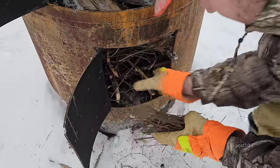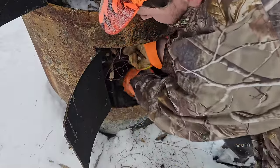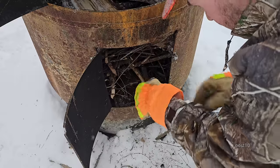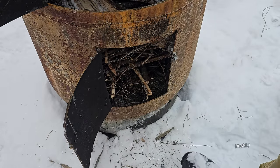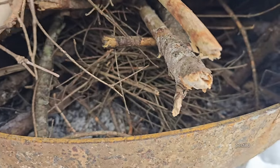So we go ahead and jam that underneath there. And if everything's dry enough, that should light it on up. Alright, let's see if we can get that to light up.